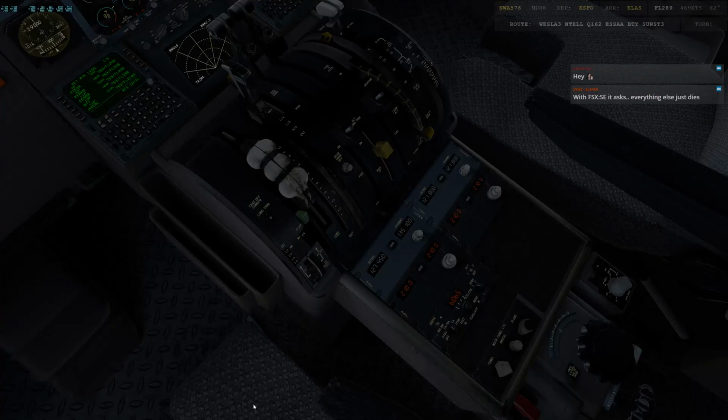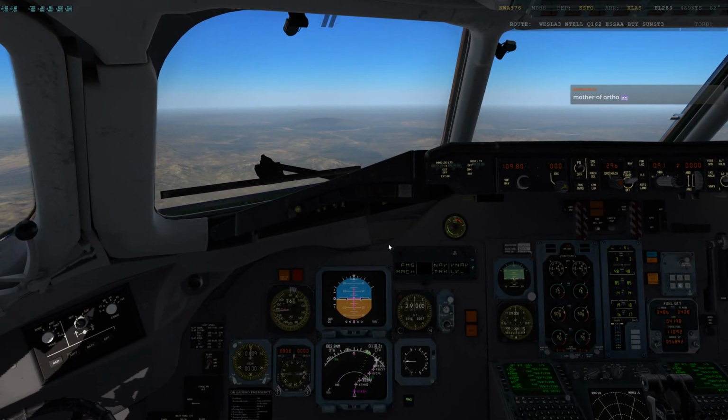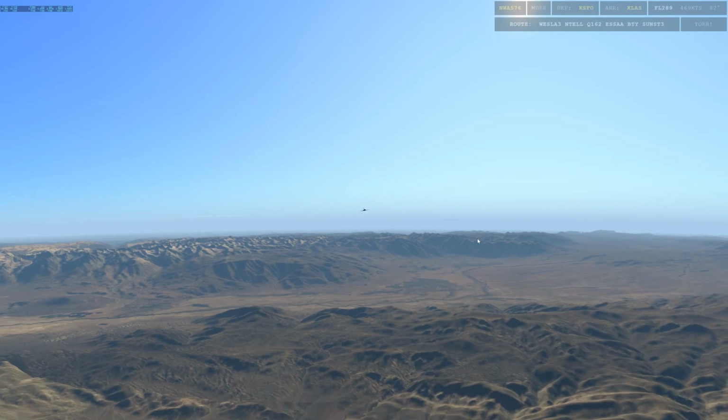Oops, what am I doing? Okay. 133.55. Well, you're supposed to go northwestbound. You're going southeastbound. I think that's the problem. So turn back towards Burbank Airport here. Find the Golden State. Keep it off your right side, and transition Charlie airspace at or below 3,000.